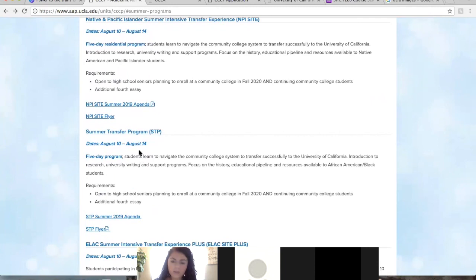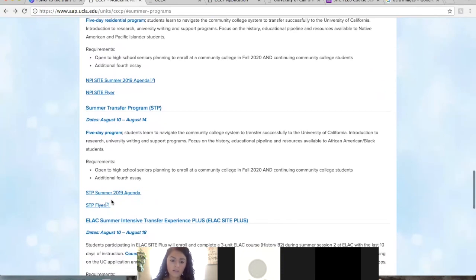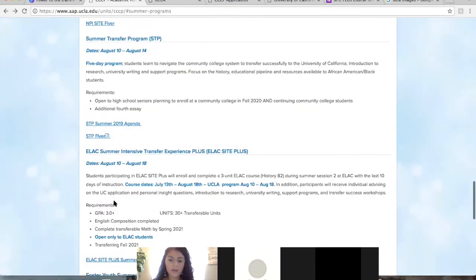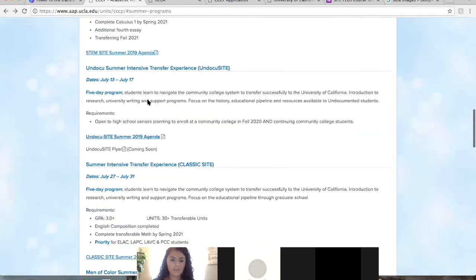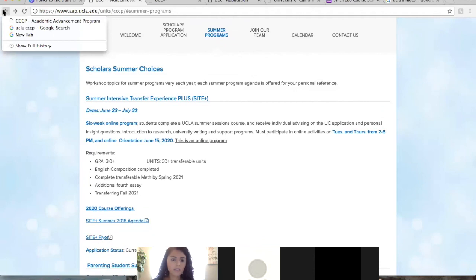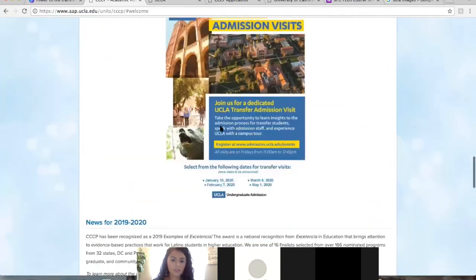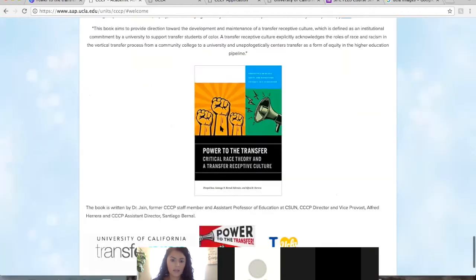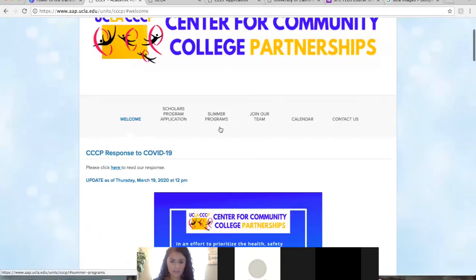There's the 5-day program, so it's actually a shorter one, summer transfer program, and this one is for students who are either just starting in community college or a student who is continuing on their path in community college. You do have to write a 4th essay for this version too. So for many of the programs, you have to write one extra essay, right? So for example, let's look at the Site Plus program. When it asks for the essay, you would actually look here and it tells you. So not only will you be writing the essay 1, 2, 3, and so on, but you'll also be writing the one for the Site Plus option.